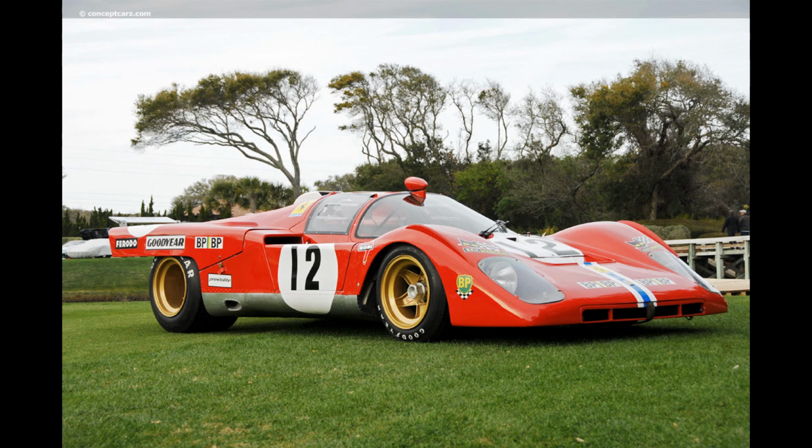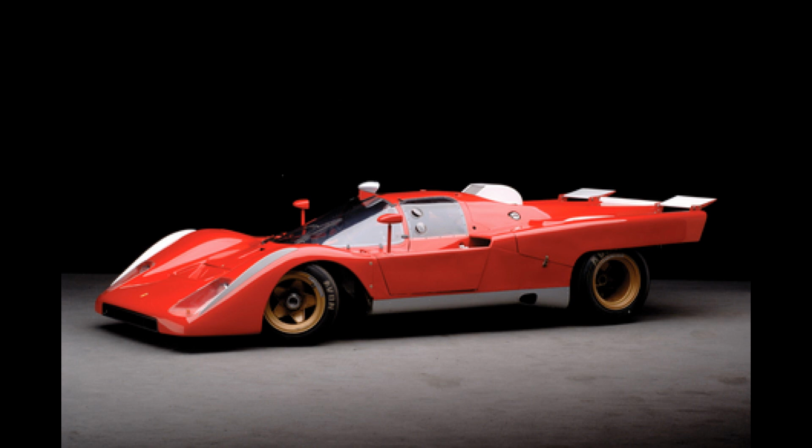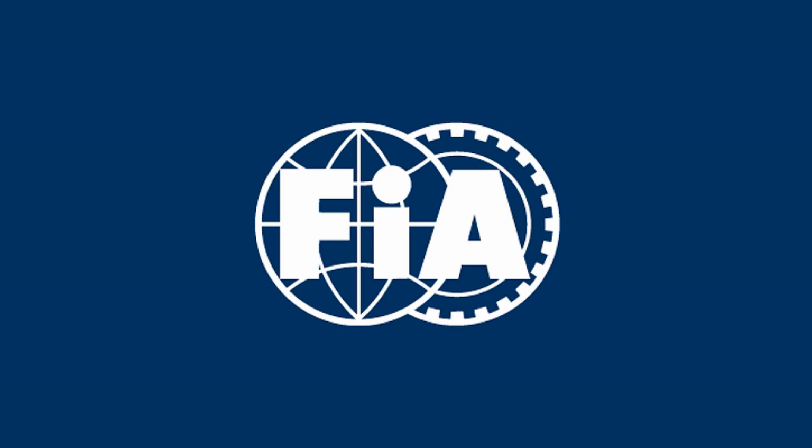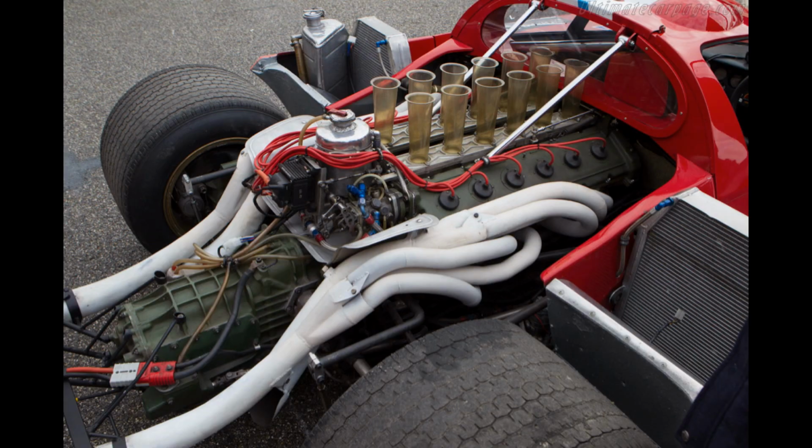So let's start by looking at the motor vehicle that this model is based on. That is the 512M. The 512M was the successor to the 512S, which itself was a successor to the 312P. These prototypes were built to compete in the FIA International Championship for Makes. The model name 512 was a combination number signifying the engine displacement, which is 5 liters, and the number of cylinders, as it was a V12.